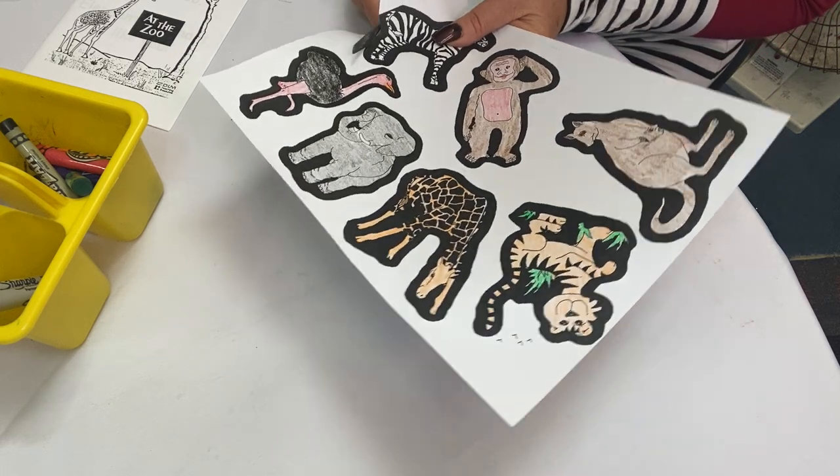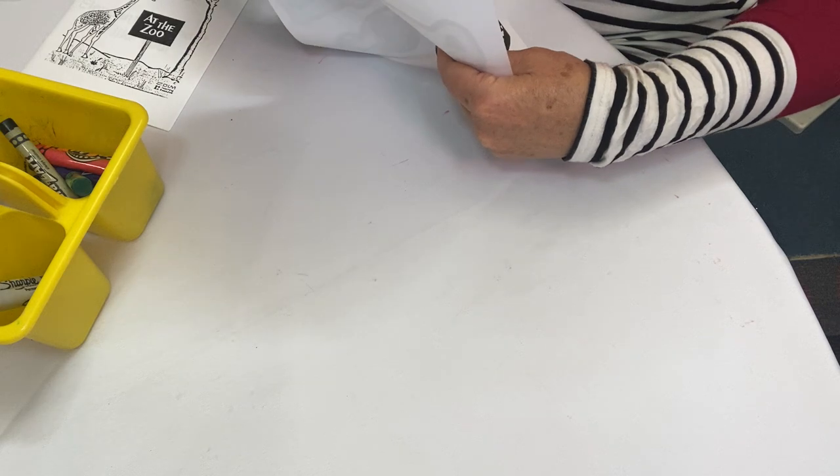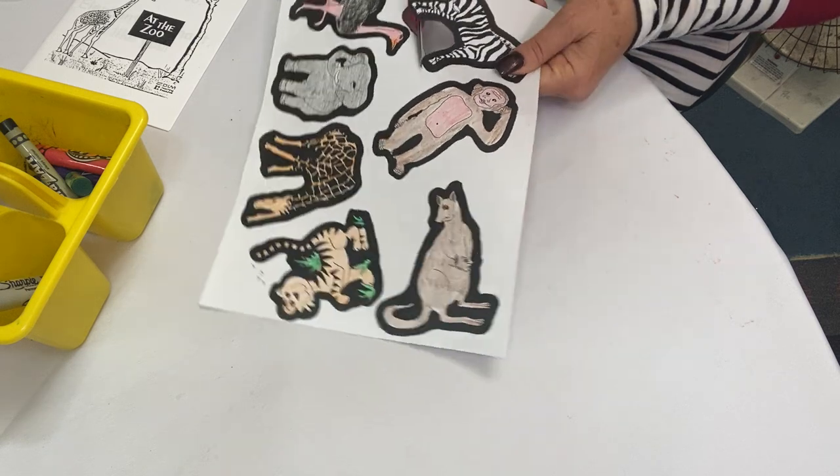Penguins. Let's go to the zoo and waddle like the penguins do.